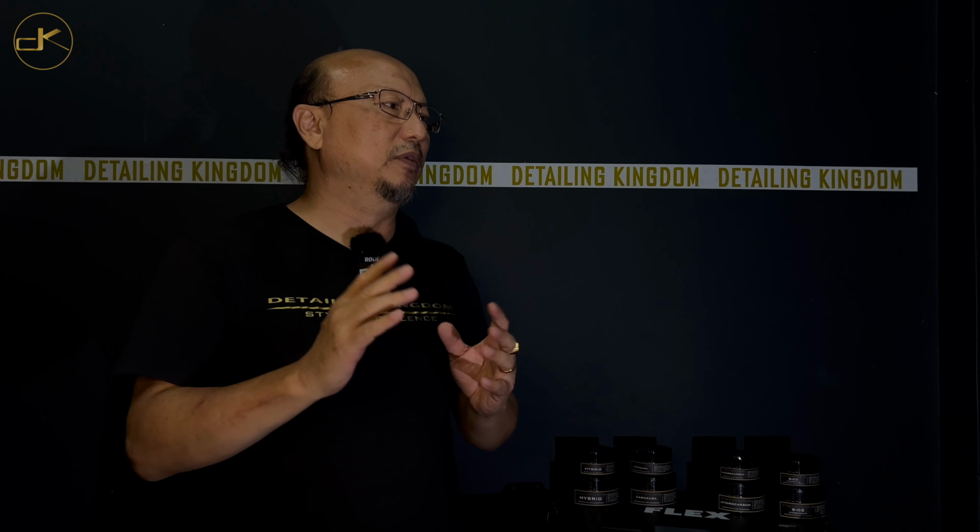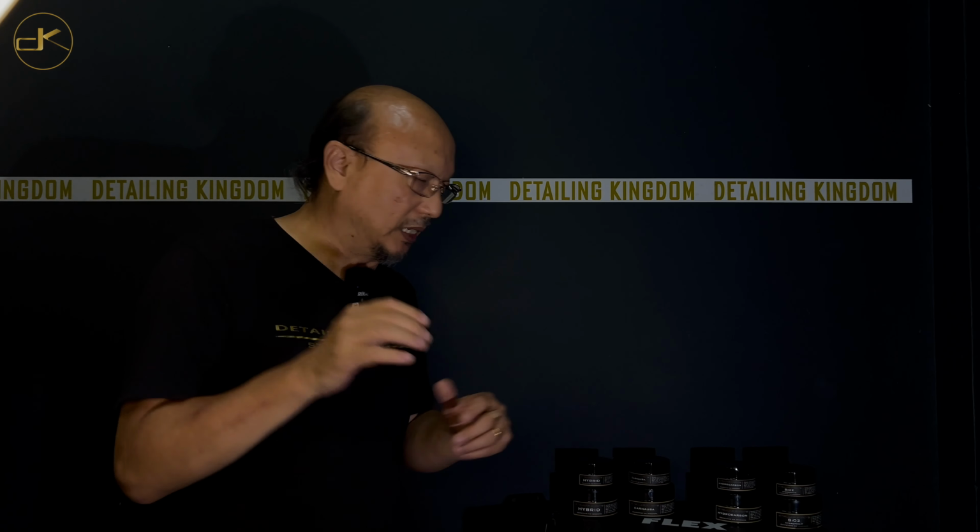A caution statement here is that this is only applicable to the DK system. If you want to use it for maintenance, our wax is suitable because it doesn't erode the quality of your coating. And you can also apply Carnauba prior to coating because our coating bites through the Carnauba, so it maintains the brilliance.